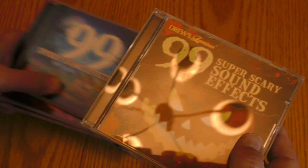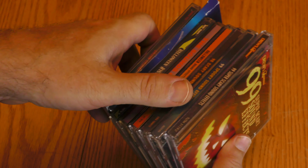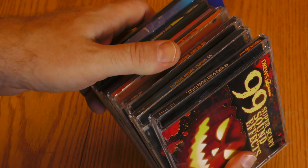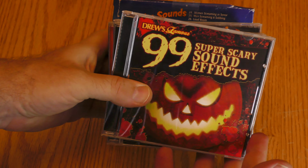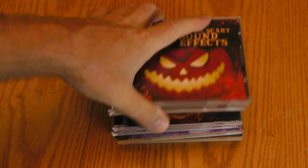And I guarantee you there are duplicates here. Some of these sound effects are the same, even though these have different companies releasing it. It's all been licensed from a common source for a lot of this stuff.